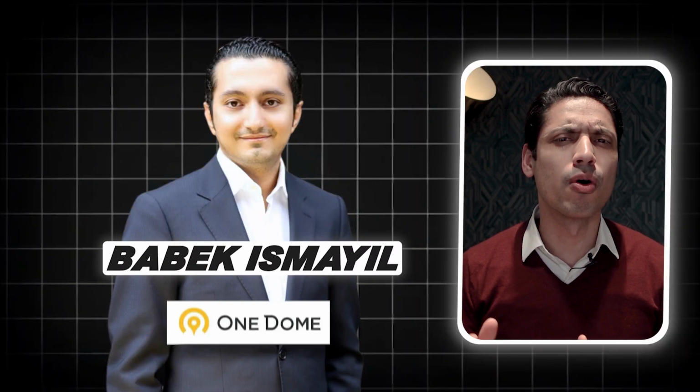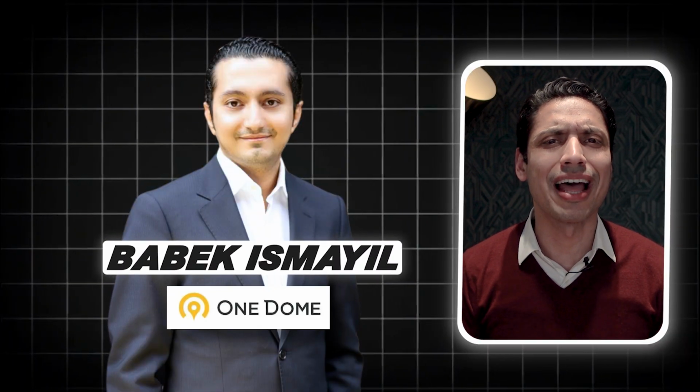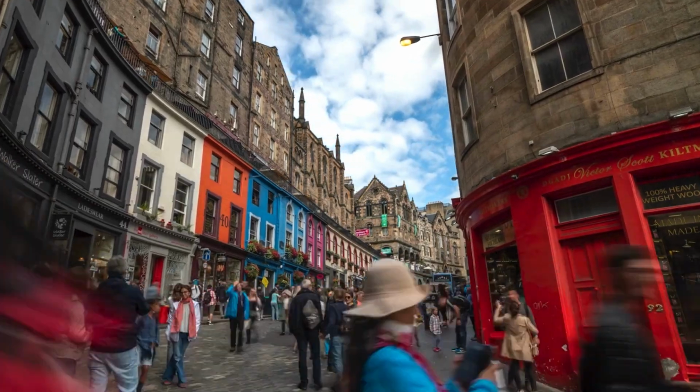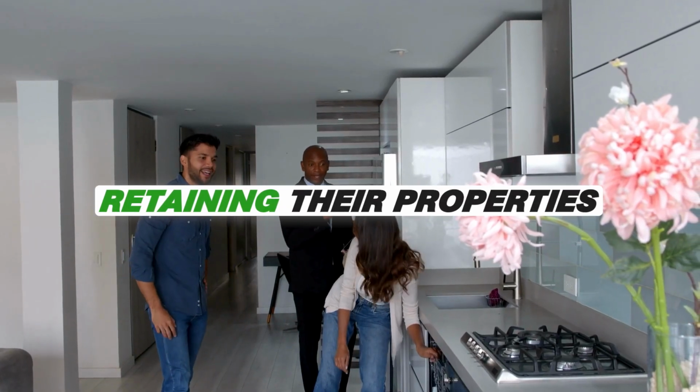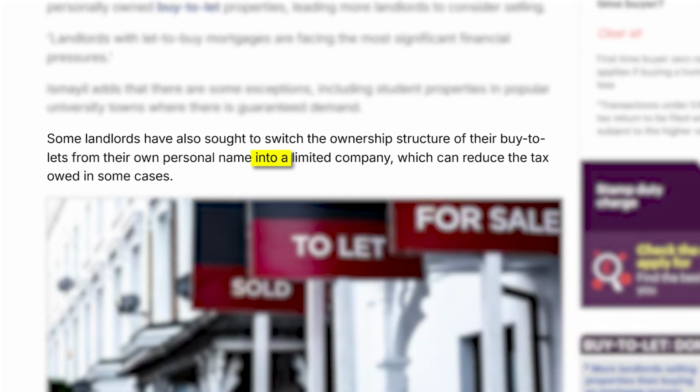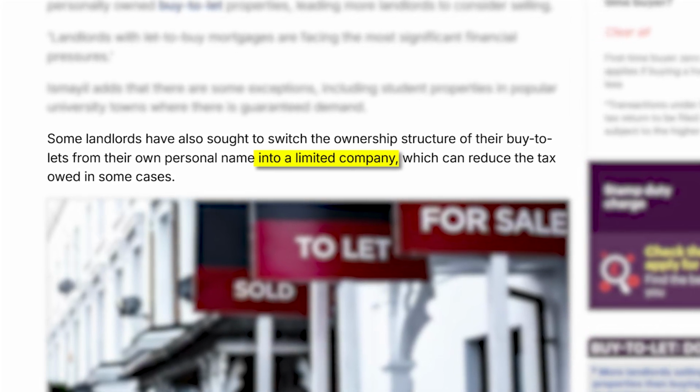Industry experts observe that while some landlords are selling up, others are restructuring and adapting. Babik from One Dome highlights that those landlords who have properties in high demand areas like university towns are actually retaining their properties. Not only that, but other landlords are adapting by restructuring and making sure that their properties are in a limited company so they can have a more tax efficient business. However, the situation does vary from region to region.